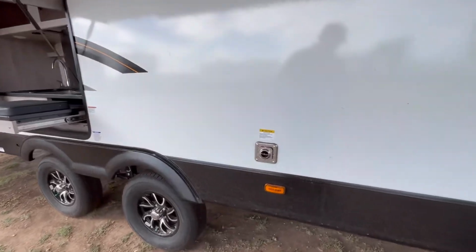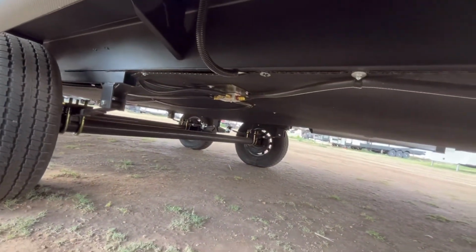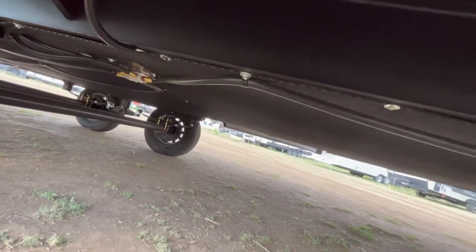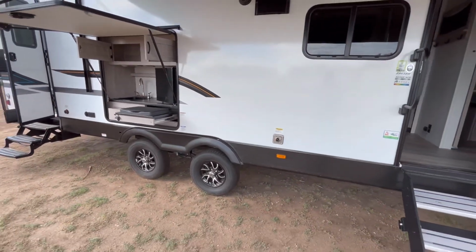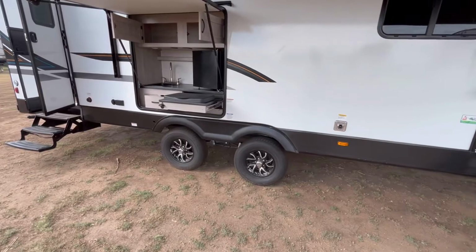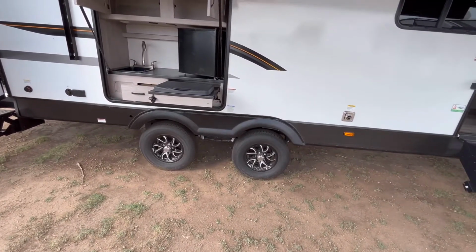Now, if we take a look underneath the trailer, you can see this is a fully enclosed and forced air heated underbelly, which is very nice. This is going to give you some great extended season use. You've got the wide stance stability axles with the great looking wheels. I really do like that.